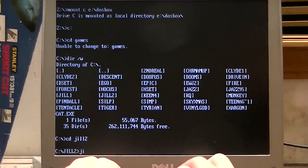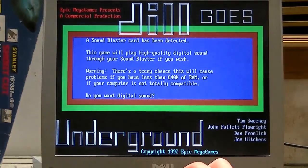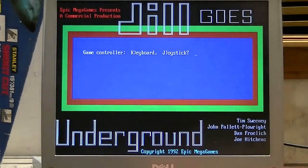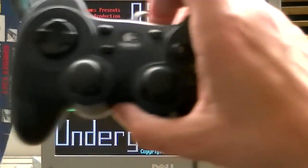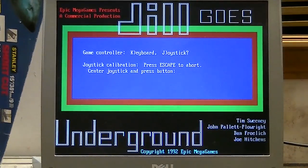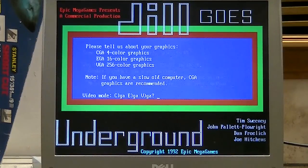Jill of the Jungle 2. We've seen the first game plenty of times on this channel, but we've never really played the sequel before. Oh yeah, we can use my USB gamepad here, because DOSBox is cool. Gotta calibrate it.